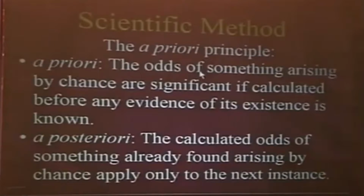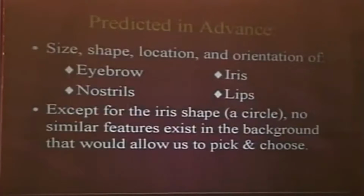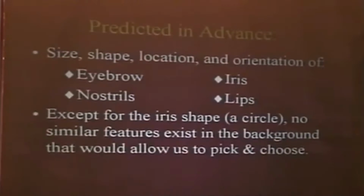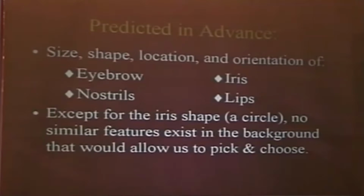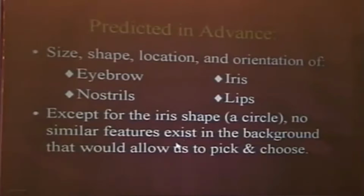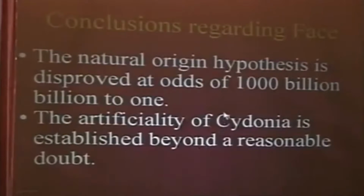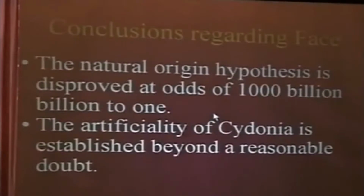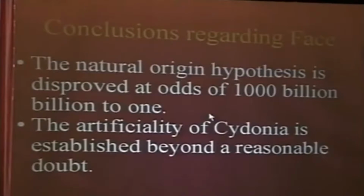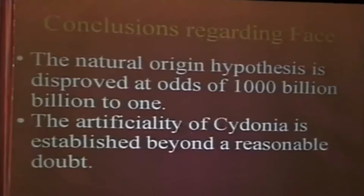But the predictions that were made in advance are referring to the next instance, and in that case, we have the prediction of these secondary facial features, their size, their shape, their location, their orientation. There's a probability to each of them. The fact that each of these things were fulfilled, individually ranging with probabilities from 1 in 10 to 1 in 10,000, and that all the features showed up and that they have the right size, shape, location, and orientation, gives us very large combined odds against chance. The fact that there is no background of similar features means that the calculations are statistically significant to a scientist. The combined odds of this feature arising as a product of nature or the chance origin hypothesis are 1,000 billion to 1. The artificiality of Cydonia is therefore established beyond a reasonable doubt, the Cydonia face.